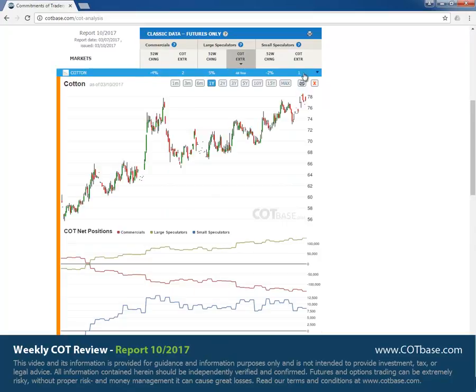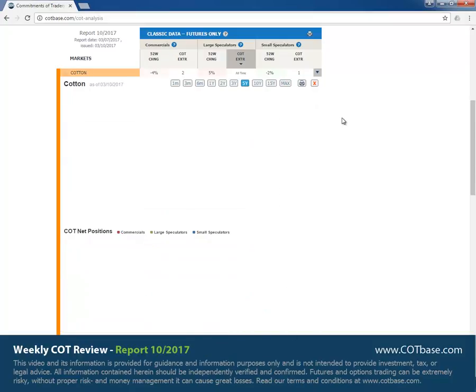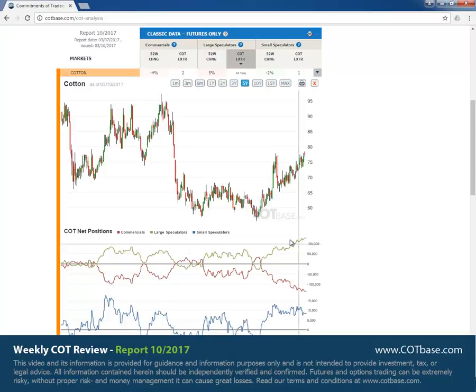We've got 3 soft markets to analyze, starting with cotton with an all-time COT Extreme in large speculators. You can see it over here. We've been talking about the cotton market for quite some time now in the past few weeks, because it was on the top of the list many times.